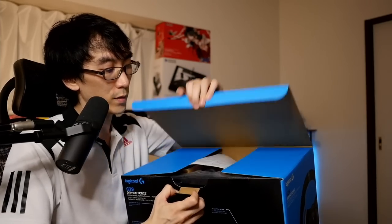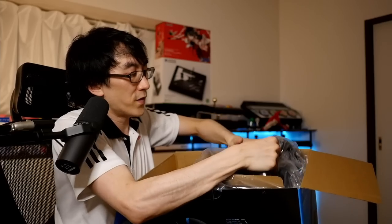Pull the flap open and ha ha ha. The first thing to come out of here is the wheel itself. Let's get this out of the plastic. That looks super crazy. Oh my goodness. And it feels nice and heavy duty.